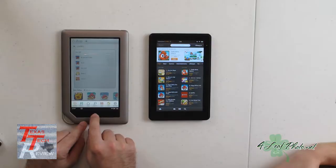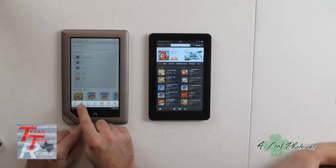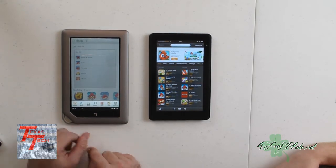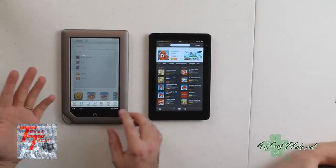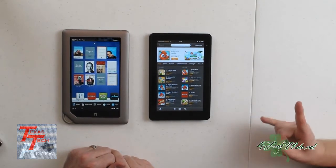You hit the home button here on the Nook, and a bar pops up at the bottom to go home, to go to your library, to shop, to search, to go to your apps, even to the web. You think, well, why doesn't the home button take us back to the home screen? Well, it doesn't. It's Android, not Apple. That's exactly right.